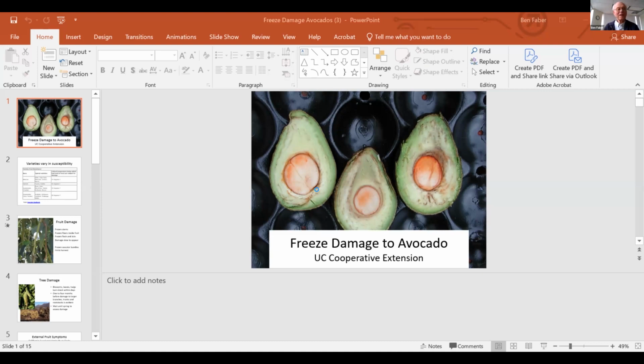Unfortunately, we don't grow any of these great ones like Topa Topa and Mexicola and Zutano and Bacon any longer. I mean, they're in the farmer's market trade, but they're not in the commercial trade. Hass falls in between Guatemalan and Mexican in its response to cold. It is cold susceptible, much more so than Bacon and Zutano.